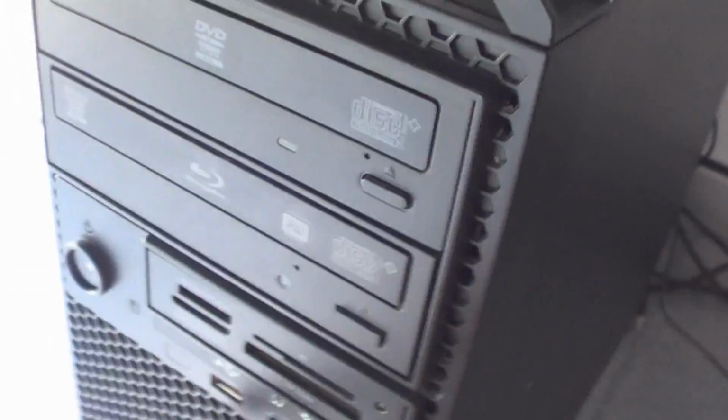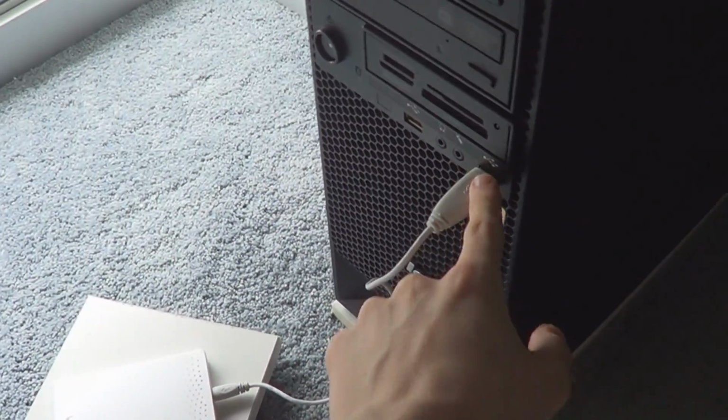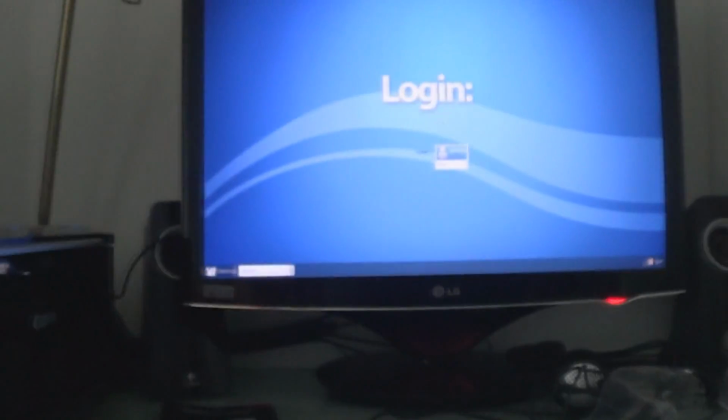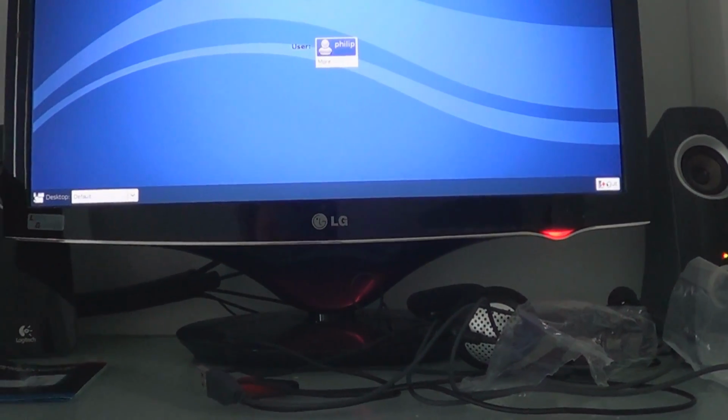Really hard into it, thinking maybe there's some dust that's preventing it from booting. And I know I sound crazy, but after unplugging those two things and blowing into this port, suddenly Arch is now booting. Now what I'm going to do is even more crazy. I'm going to turn Arch off, quit, shut down.